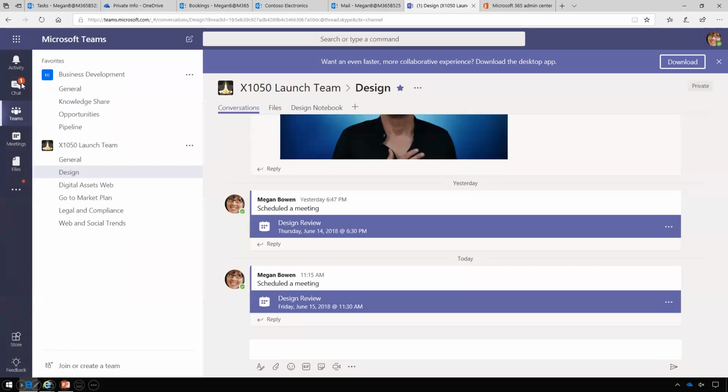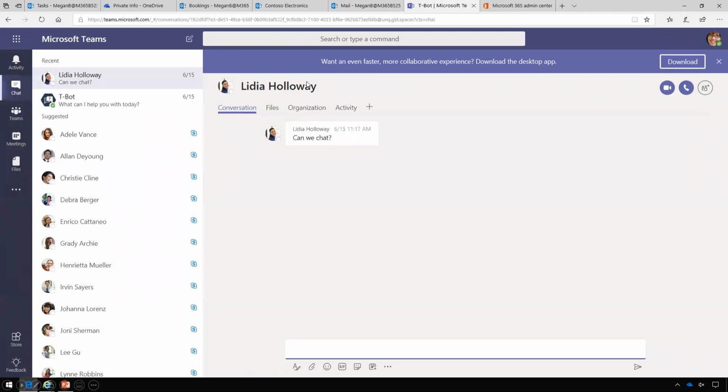So now that we've scheduled the meeting, I can see here on the left the chat icon, and I can tell that there's one unread message there. If I click on that, I can see that Lydia has sent me a message wanting to know if we can chat, and I can certainly reply to that message by typing in there and then clicking the arrow here to send that out.